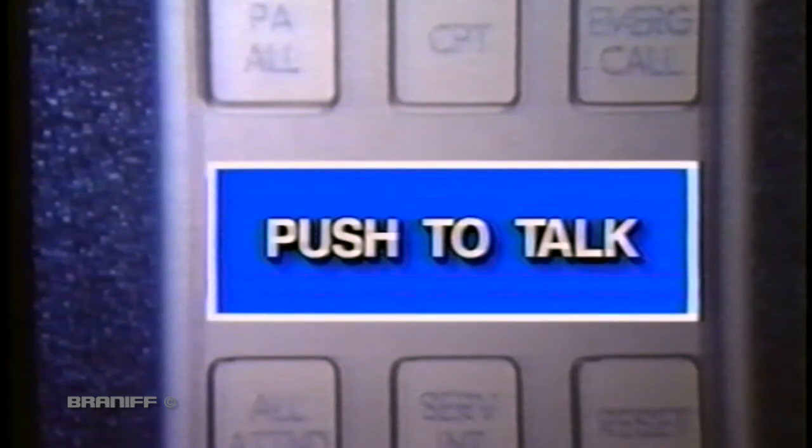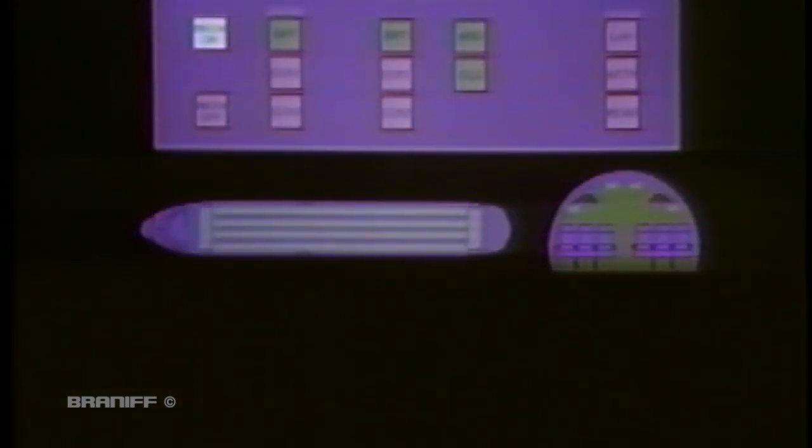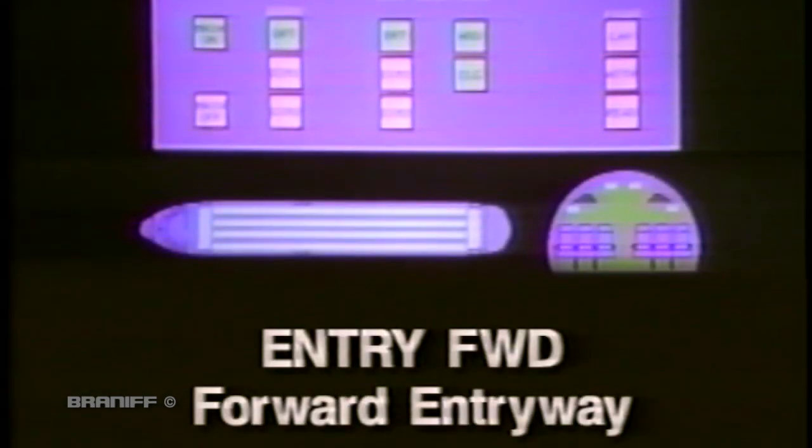This unit is located just inside the passenger entry door. To operate the PA system, press and release the PA All button on the phone unit. This will override other PA functions such as boarding music, but will not override cockpit announcements. Remember to hold down the Push to Talk button while making the announcement. To operate the cabin illumination system, touch the main power switch on and select the area of the cabin you wish to illuminate. Entry forward for the forward entryway.